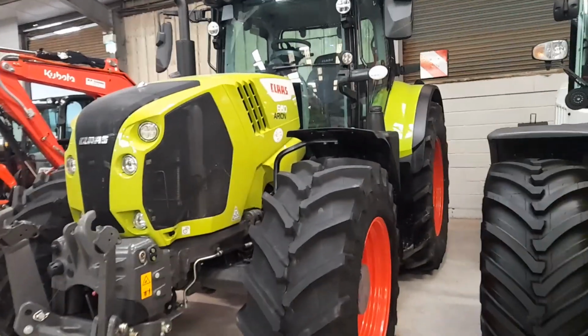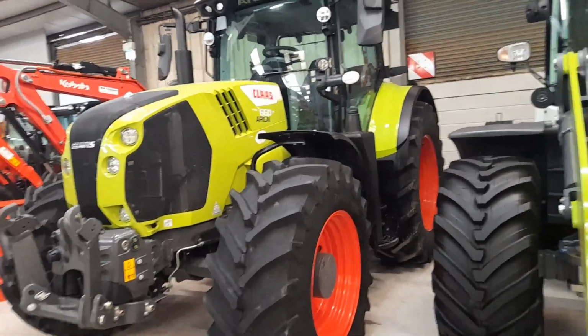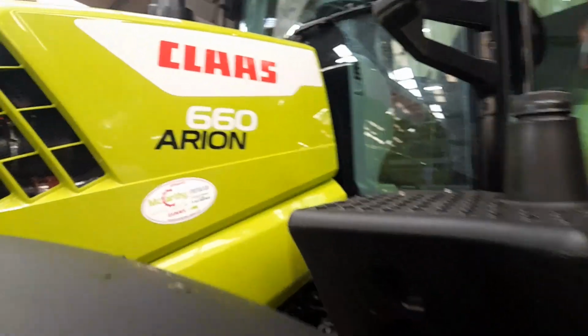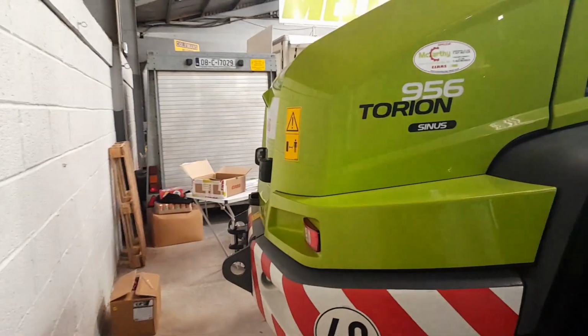Like in some of the New Hollands, when you're going up through the gears, you can go, go, go, go, and she'll get kind of confused, but the Claas doesn't. The Claas kind of stays as they are. Of course, like I said, McCarthy's, they're the dealer for all the loaders and shovels and for the harvesters and the whole lot.